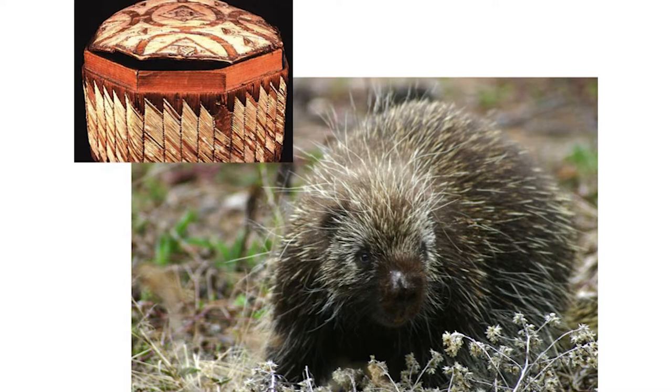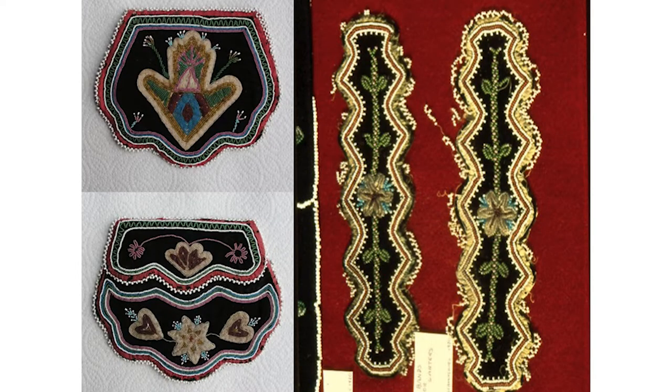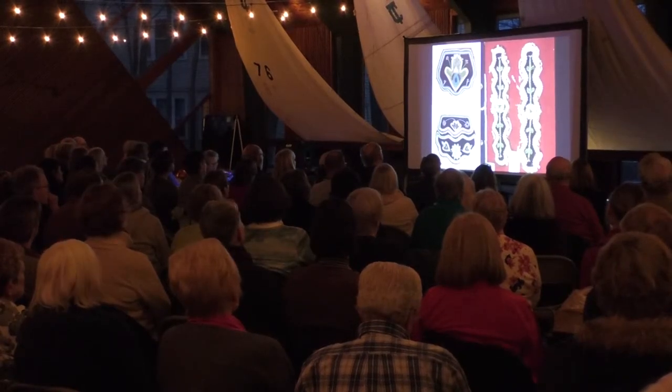Tufts of fur and dyed porcupine quills were sewn into fancy dress clothing as status symbols, reflecting the difficulty of collecting them. This is a war shirt and some wedding dresses and some ladies' winter moccasins decorated with dyed porcupine quills. Clothing was also decorated with patches of needlework, embroidery, and beadwork. These examples are in the styles of the people who lived here.